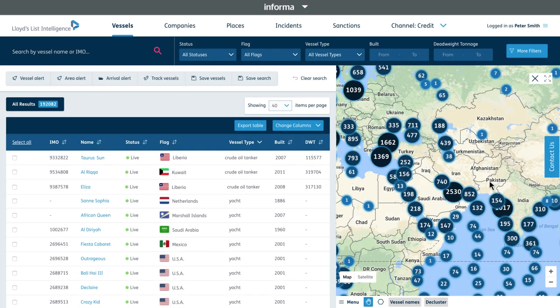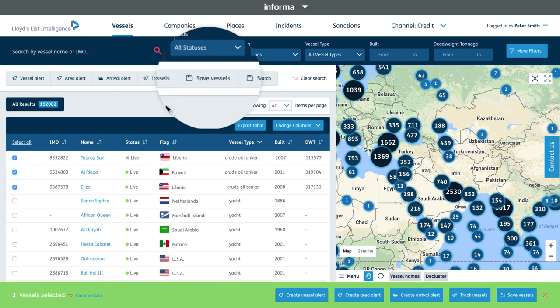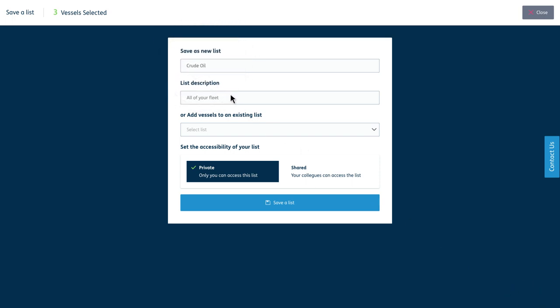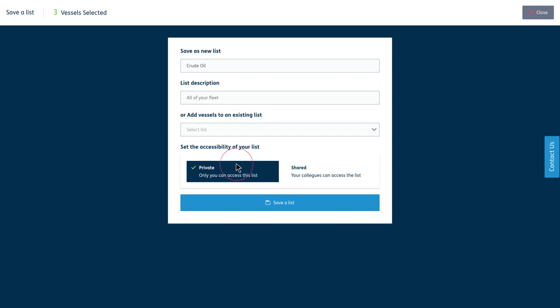You can also set up arrival alerts for your saved vessel lists. To do this, simply search for the vessels and select the ones you want to save by marking the checkbox. Then click Save Vessels. You can give your list a personalized name and add a description. Additionally, you can choose to share the list with your colleagues or keep it private and only visible to yourself.